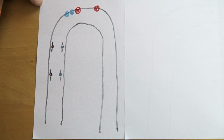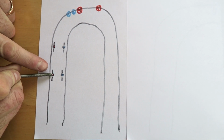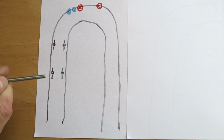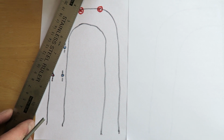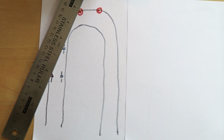But if we take this bike here, bike 1, imagine he's coming around the bend and he's in the best position, as they would say, for going around a right-hand bend. If I just put a basic line across from him, bisecting the bend to this point here, this is as far around the bend as he can see at this position.